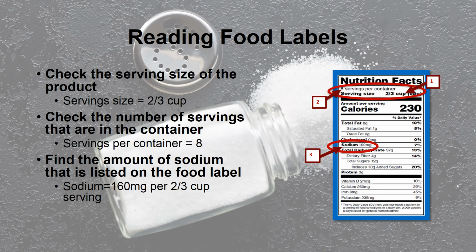When reading food labels, make sure to check the serving size of the product, check the number of servings that are in the container, and find the amount of sodium that is listed on the food label. For this product, 1 serving size equals 2/3 cup. There are 8 servings in the container and the amount of sodium equals 160 milligrams per 2/3 cup.